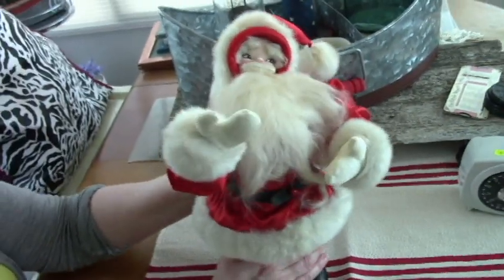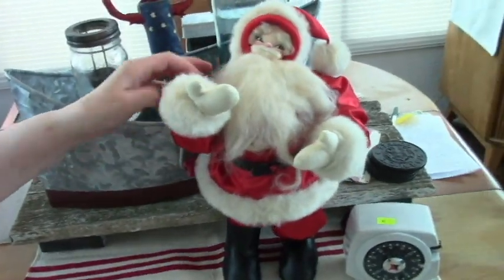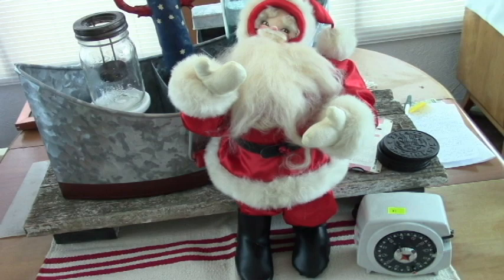And I think he's wired. Yeah, he's wired so you can get him to stand upright. You see, he's like, hoo, hoo, hoo. That's how he should be standing. There. Oh, he's super cute. So I think he was $5. Worth every penny, too. Hoo, hoo.